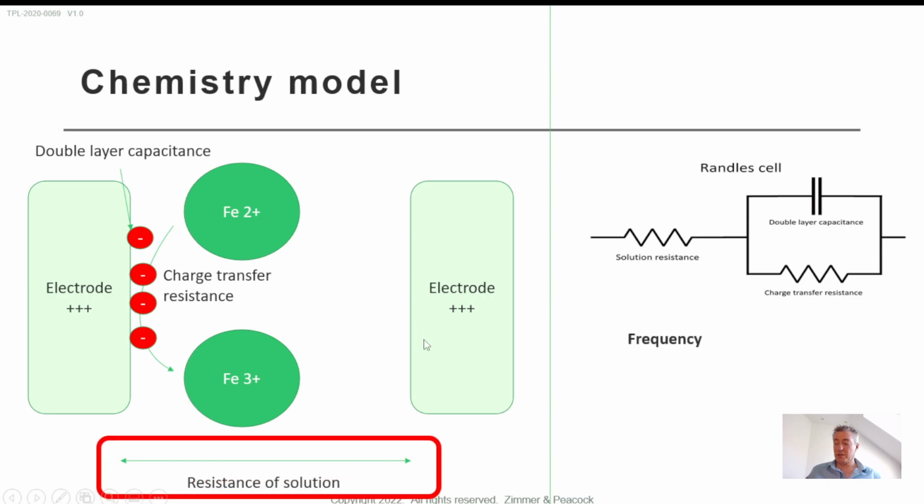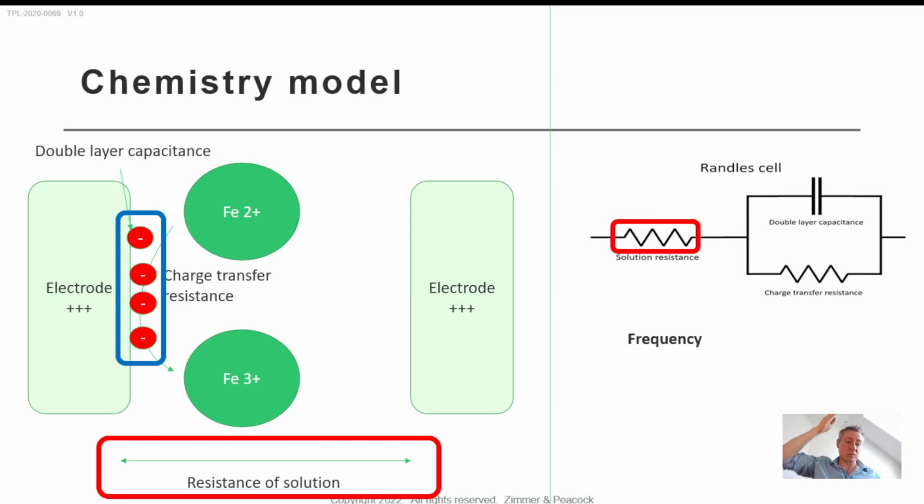The resistance of solution is the resistance between the working and auxiliary electrode, and that shows up here. We also have what's called the double layer capacitance. This is the alignment of ions on the surface, and that appears as this capacitor here. And then we have the ease at which electrons can transfer from ferro to ferri, and we call that the charge transfer resistance. Now, when you're doing an immunoassay, you're binding to the surface, and so your signal could either be appearing in the capacitive element here, or it could be appearing in the charge transfer resistance element here, or actually it could be appearing in both.